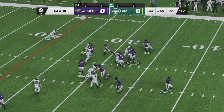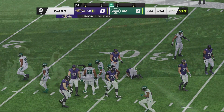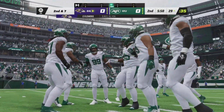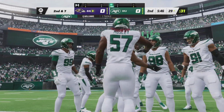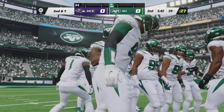Now Jackson taps this forward jet sweep. That's a nice job there defensively, being able to diagnose that little touch pass. They saw it coming, converged on it before he could get much out of it. Once again, we got to get it done as a group.